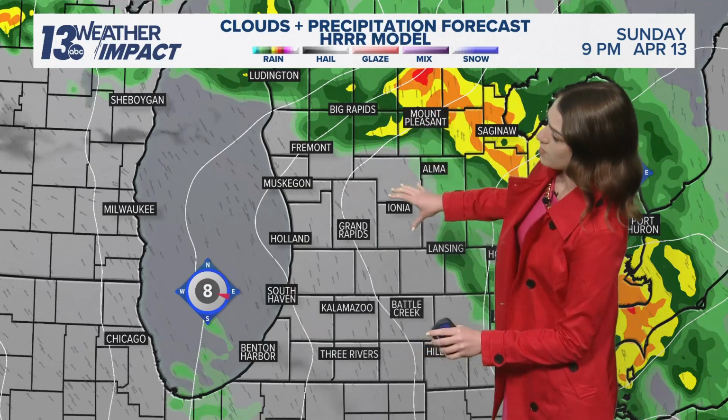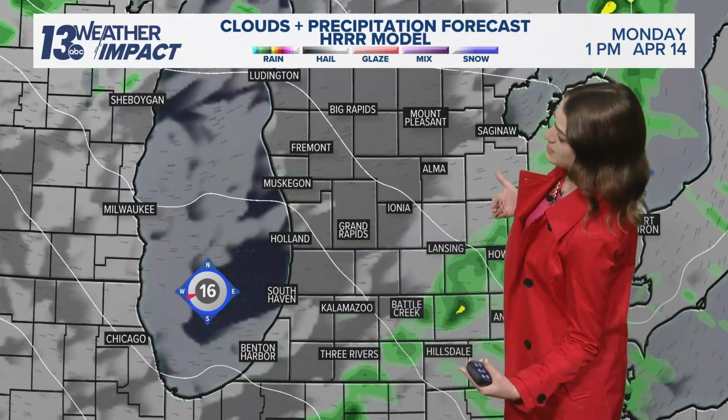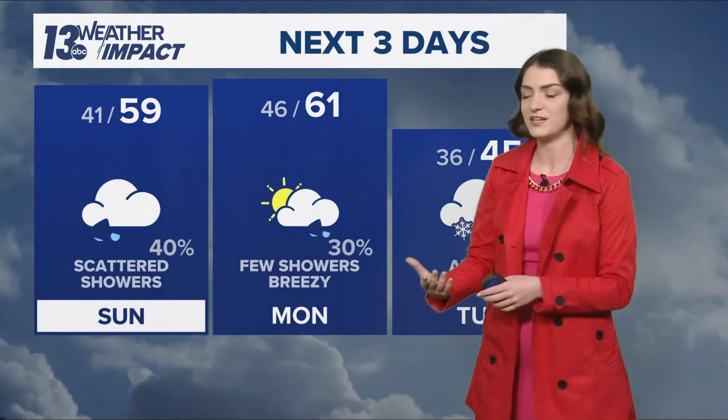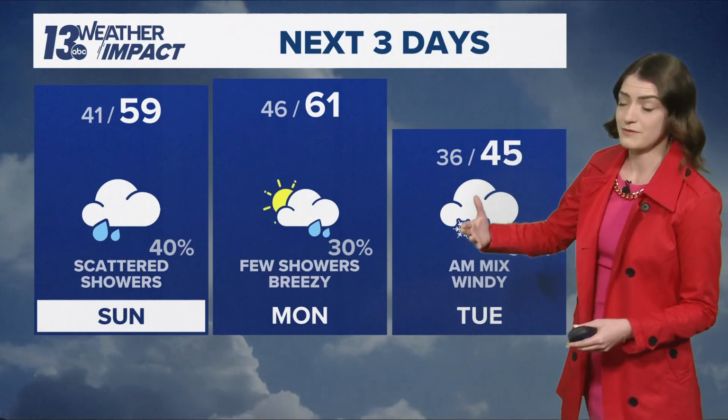Not seeing the rain anymore. Relatively dry overnight, but then we do have renewed chances for some showers as we're getting into Monday morning. They're not going to be heavy by any means, just a couple of lighter showers that continue to make their way through, clearing out into the early afternoon, staying dry throughout the rest of our Monday. Temperatures by Monday afternoon also going to be reaching into the lower 60s, so still seeing some fairly warm conditions, breezy conditions as well. Tuesday, though, that's where we really start to see a big change here.